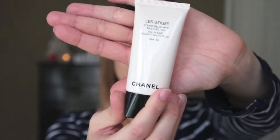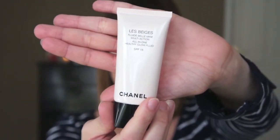Next I'm going to move on to my makeup favorites, and first, and this is by far my favorite product of the month, it is the Chanel Le Beige Healthy Glow Fluid, all-in-one Healthy Glow Fluid. And this product is absolutely amazing. When I first received this, I think I received quite a few products, and this was the one that I was least excited about, because usually when it's a healthy glow fluid, what that makes me think is quite a sheer finish, quite transparent.